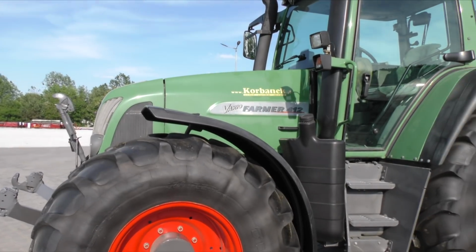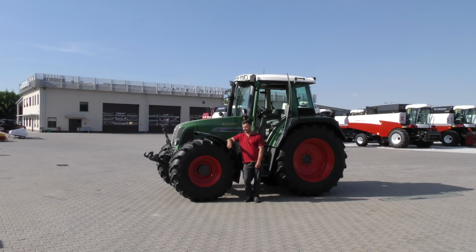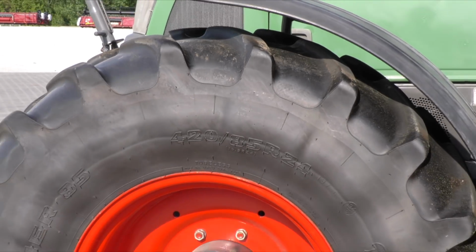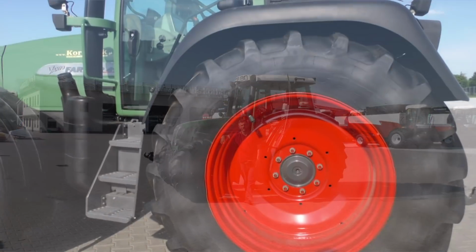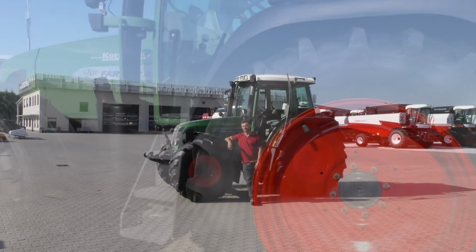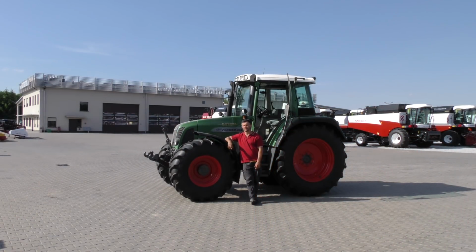This tractor is equipped with the tires by Firestone, and the sizes are 420 by 85 R24 in the front, and at the back you have 460 by 85 R38. As you can see in more detail, you can easily state that these tires are in the condition that allows us to state that you have still 40 or 50% to go.